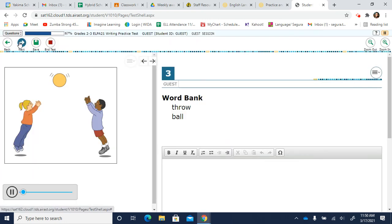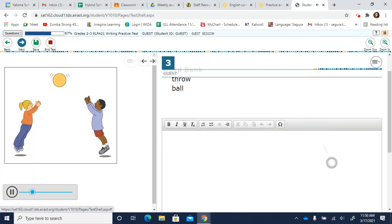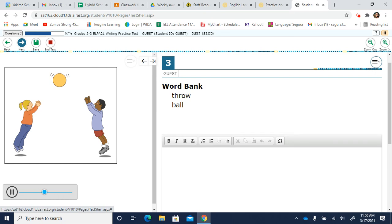Arrow. Look at this picture. Type a sentence to describe what you see. You may use words from the word bank to help you. So this is the word bank. What's really important is that you put a capital, whatever you write.